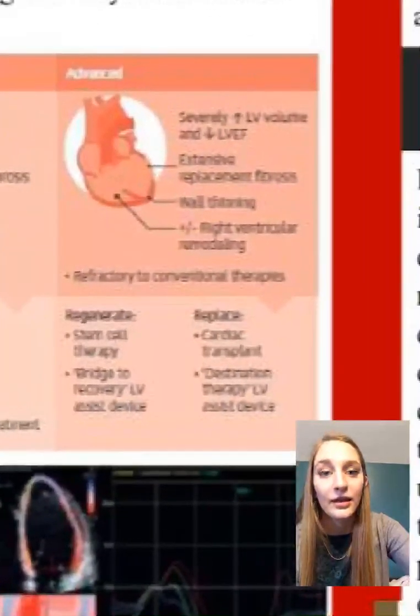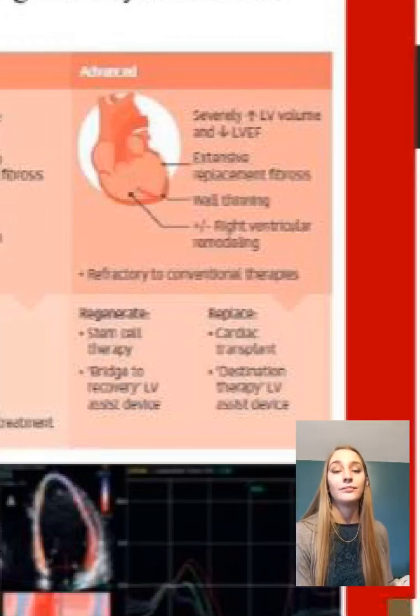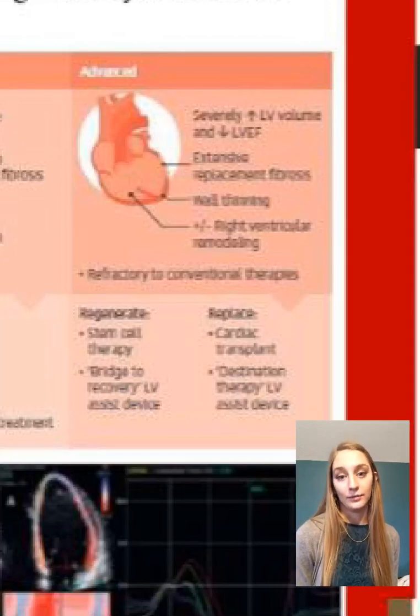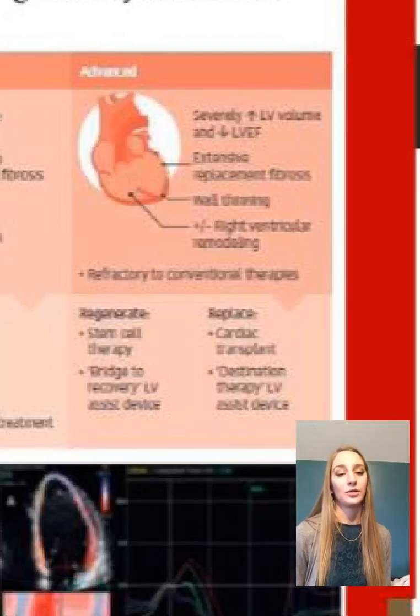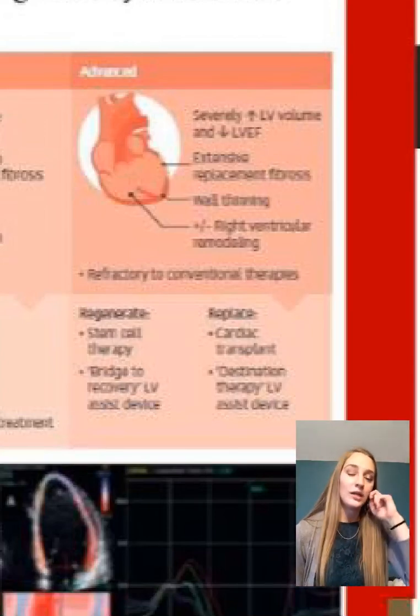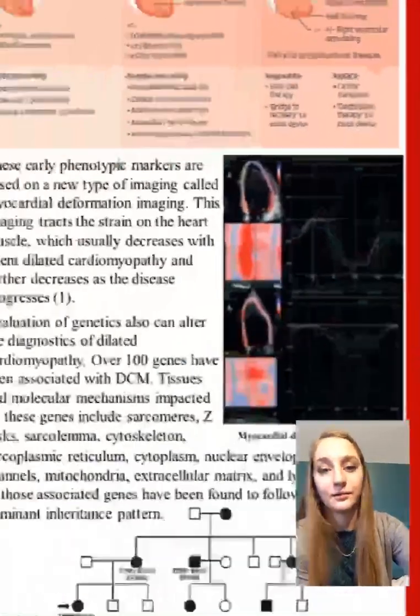And then there is the advanced stage of DCM. This is where your patient is in heart failure. The main goal of this would be to prevent the onset of complete heart failure. Stem cell therapy is one option, but the main options through this period would be surgery, surgical reconstruction, implants, and potential organ transplants.